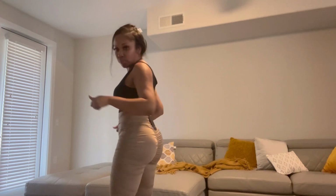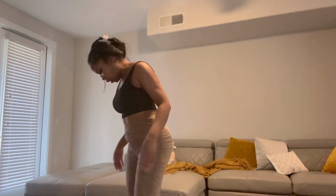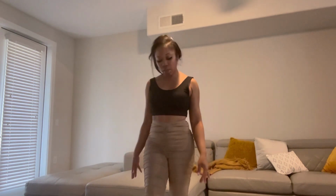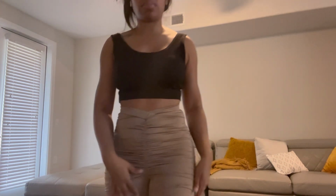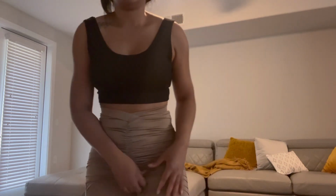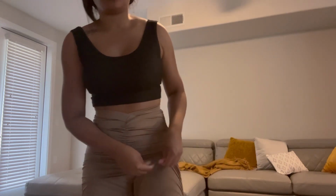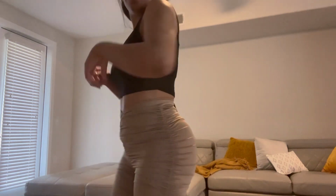I love how it makes your butt look too cute. And it just goes all the way down to your ankles. But yeah, these are cute. I just hate the middle part, like the seat part is kind of saggy. You have to pull them up so much to make them not saggy. I don't know if it's just me. But yeah, these are cute.